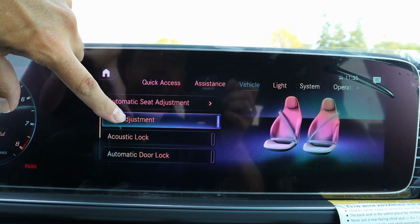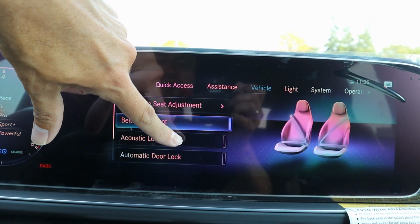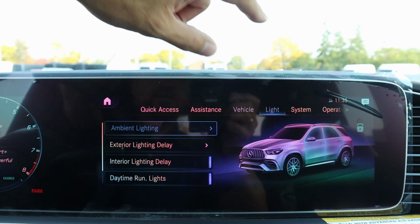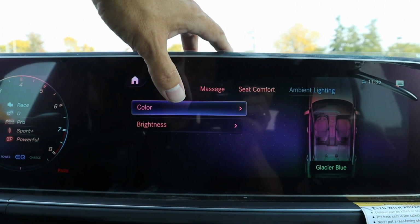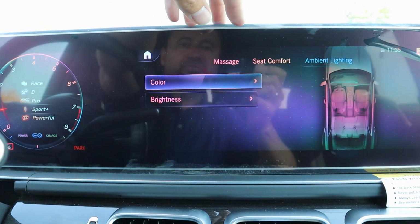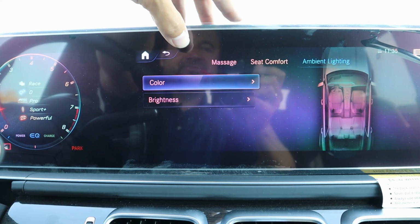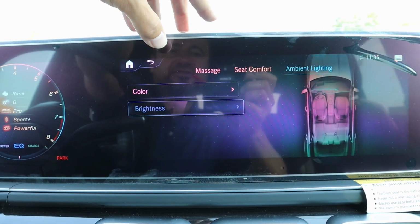Belt adjustment, you can do that when you put your seat belt on. That belt tensioner kind of pulls it. Acoustic lock, automatic clock, we can set that up. Ambient lighting. Again, I have not been able to demonstrate it because I always shoot those videos during the day or in the morning, and you can't really see it, but there's 64 colors that you can choose from as far as the ambient lighting, and it looks absolutely ridiculously good on this vehicle.